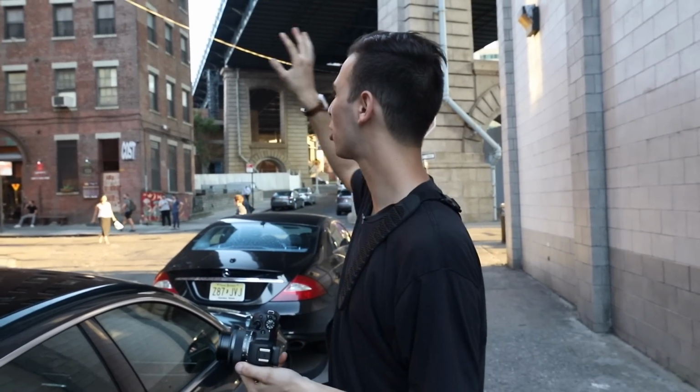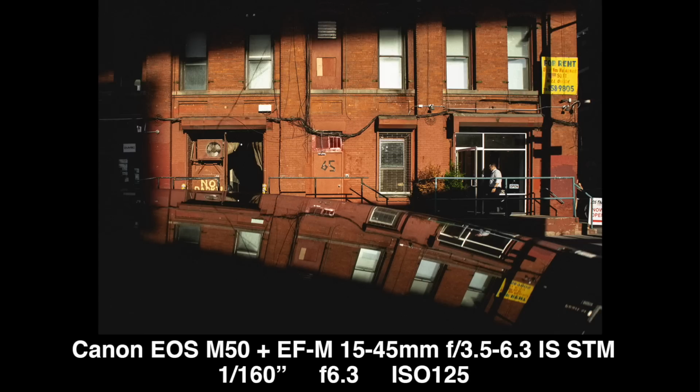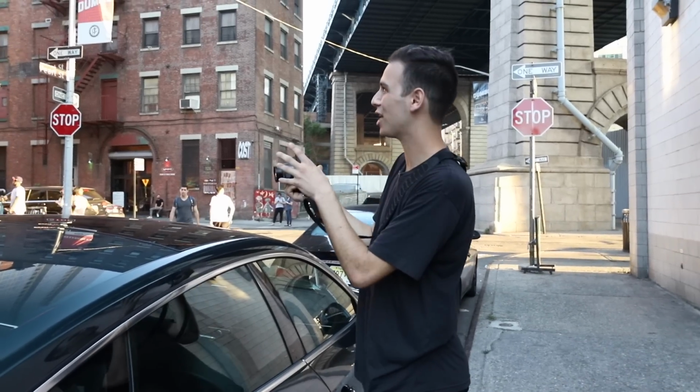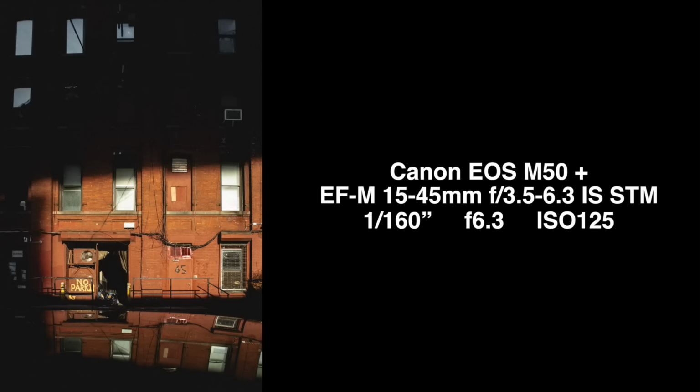Next spot is more just a general area. I recommend going to the corner of Pearl and Front Street. You have so many amazing rustic brick buildings and lots of very cool industrial stuff. So go explore, look for where the lighting is nice. I love using the reflection of cars in my shot because it adds a really nice balance to the photo.